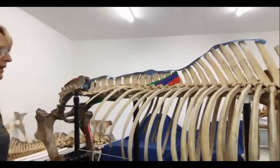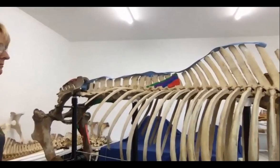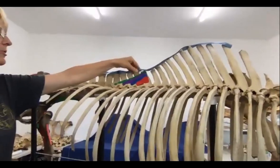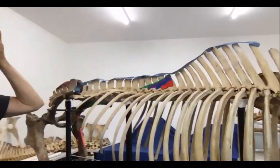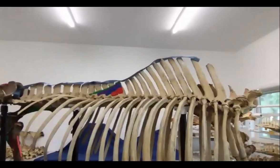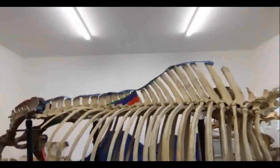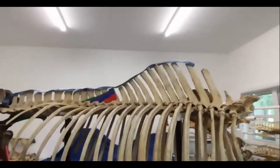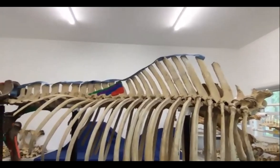What am I missing on that? That blue ribbon is the supraspinous ligament. And the nuchal ligament ties into the supraspinous, correct? Yes, at the withers. Right. And since we don't have a neck on this horse right now, we wouldn't see that nuchal ligament tying in, because it's not there. We're working on it.